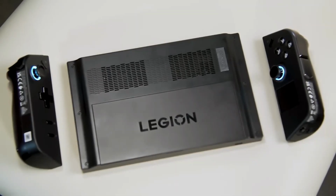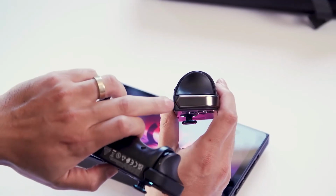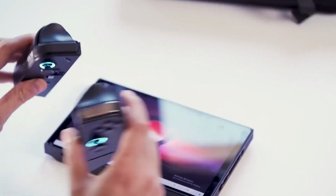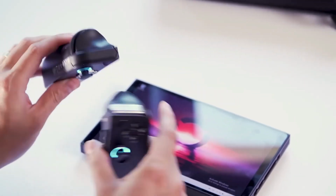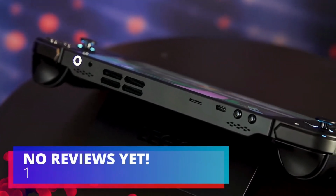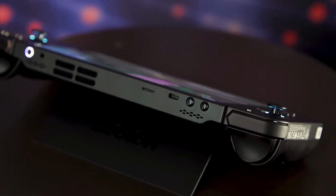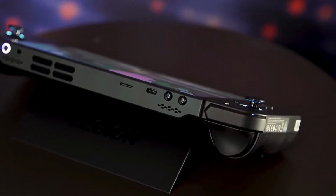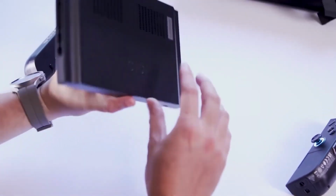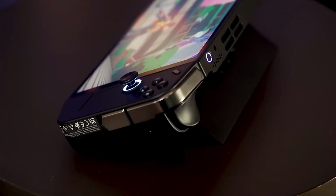It has a 92 watt-hour battery with a 65 watt USB-C charger. It runs Windows 11. It has 2 USB-C ports, a microSD card slot, a 3.5mm headphone jack, Wi-Fi 6E, and Bluetooth 5.2, which is incredible. Just basically anything you could possibly need is on here. I really like the fact that it has 2 USB-C ports. That's really nice to see.